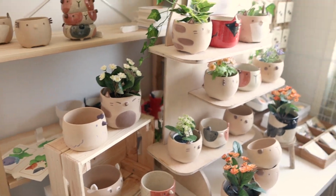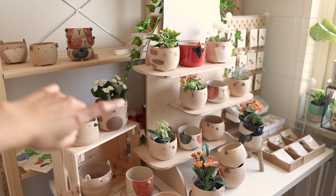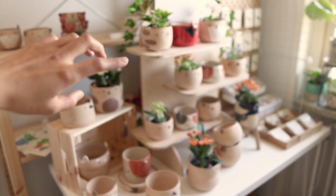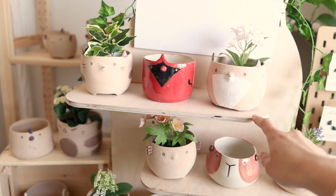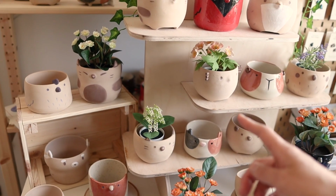But the exciting thing is the display. So this shelf I'm absolutely in love with. My partner and I made this. I designed it, and then he laser cut it, and then did some extra woodworking stuff to make it smooth and things. I love it because it is disassemblable. You can take it apart and then it's flat. I'll show that to you later when we pack it up to go.